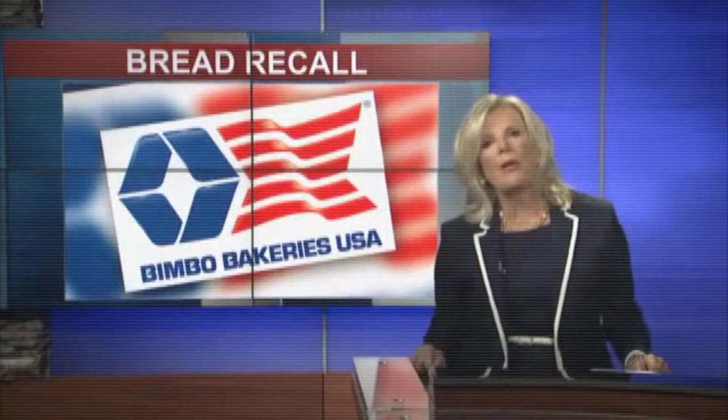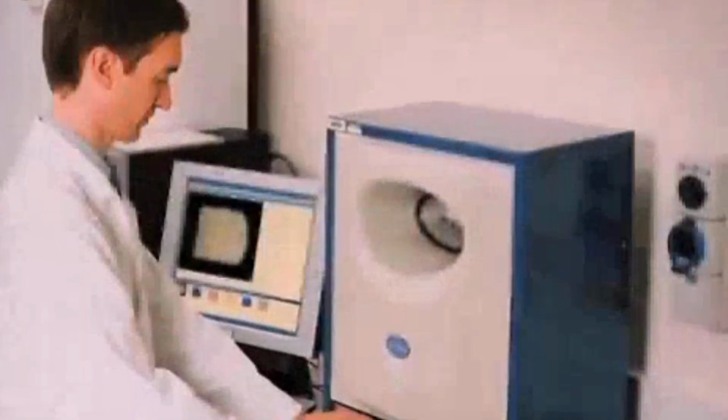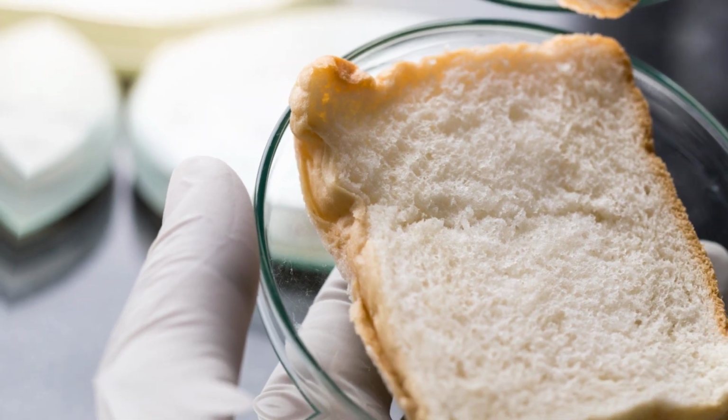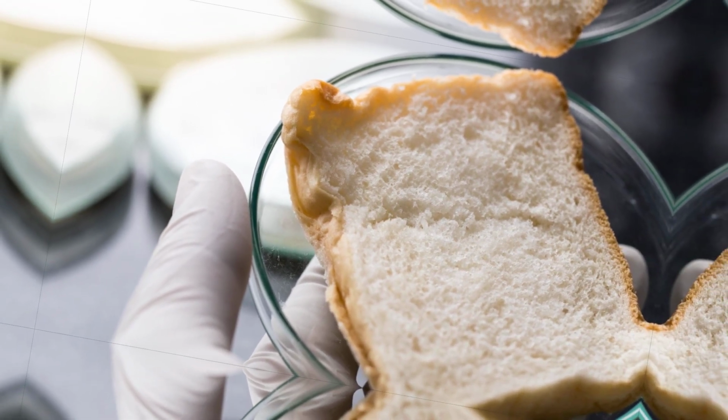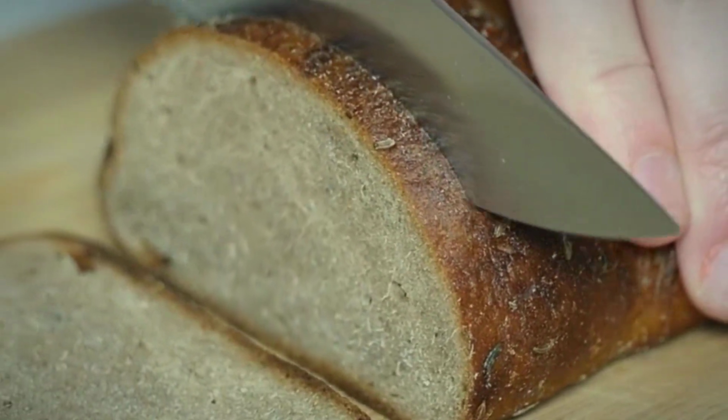The industry says it converts to a harmless compound during baking. United Kingdom researchers tested finished loaves and found unconverted bromate in 6 of 6 unwrapped breads. The chemical survived the oven. It is in the bread you eat.